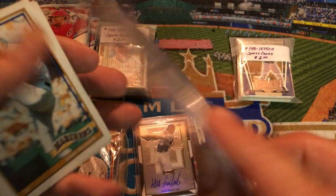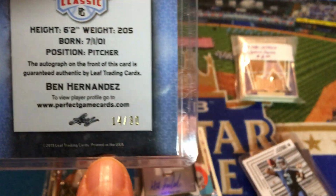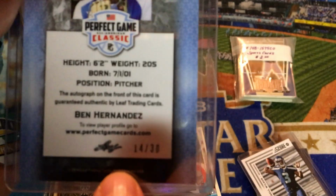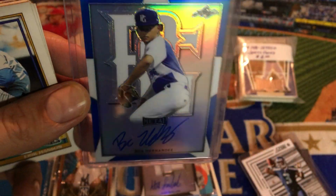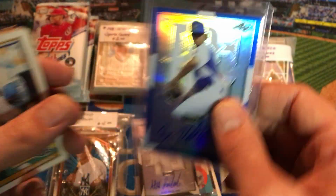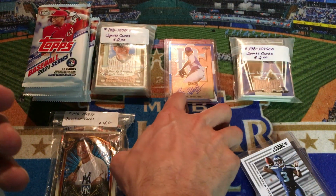This is the kind of blue border. It is numbered out of 30 on the back. So nice low numbers here in this Leaf product. Ben Hernandez, and I believe he's from the Chicago area. You all who are around the Chicagoland area in Illinois. I believe he pitched at UIC, the Illinois Chicago Flames.